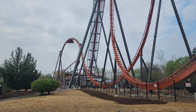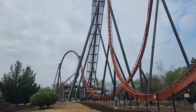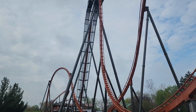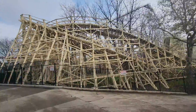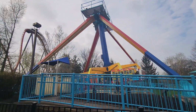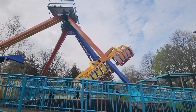And I do believe this is more intense than Griffin and SheiKra. I'm not sure, because it's a mini dive, but the forces are more. Also, if you're short like me, you may have a hard time getting in Iron Menace's seat. It's kind of high up. Same with Possessed.